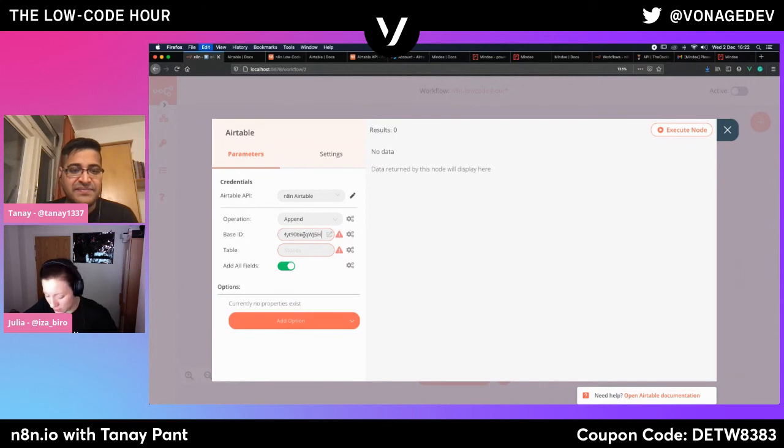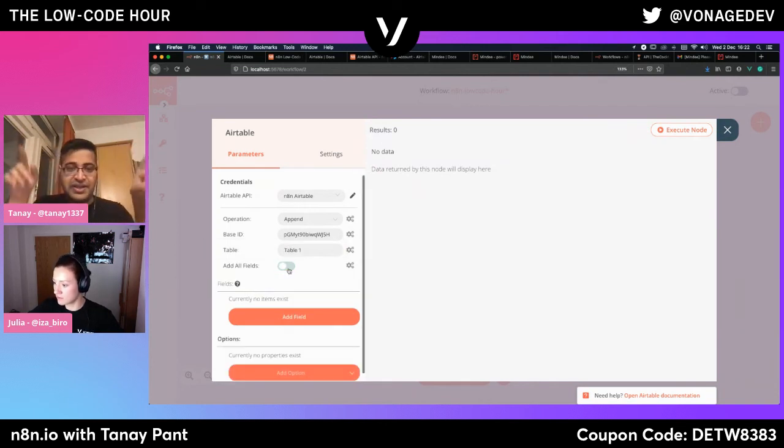So base ID would be in here. And table, I think it was called table one with a capital T. So let it be. So here, add all fields, because in the workflow we just have two data points coming in, which correspond perfectly to the table. We can let it be. Otherwise, you can select, oh, just add these three things. That's quite neat.